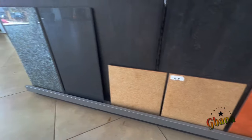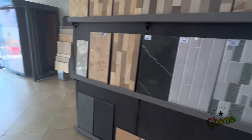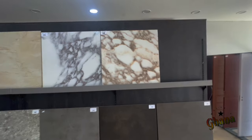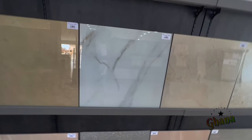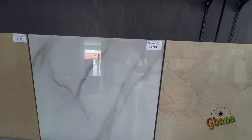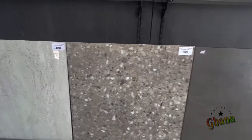So, for those of you that are new on this channel, this is where we got the tiles for the first floor, which is this tile right here. I still like the look, the way it came out was perfect, exactly what we wanted. We want to continue with it a little bit more on the free area upstairs before we change the tiles that will go on the other sides: kitchen, family room, master bedroom, and some other areas. So this is what they have here so far. You see the prices on it.